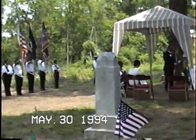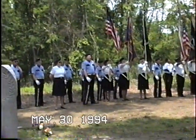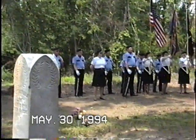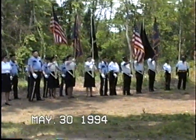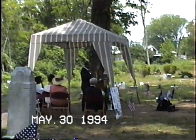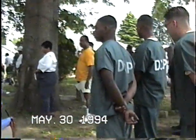To honor those who have fallen, laid the foundation for this society in which we enjoy, for the freedom that we have. Quite often it is just taken for granted. We're going to have the posting of the colors at this time by American Legion Post 733. And followed by the posting of the colors, we'll have the national anthem led by Miss Sarah Brown.